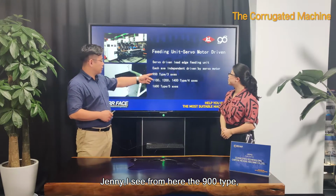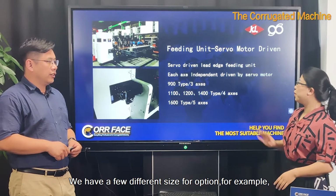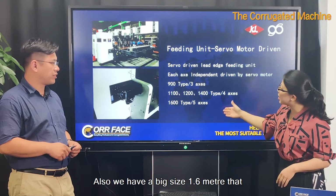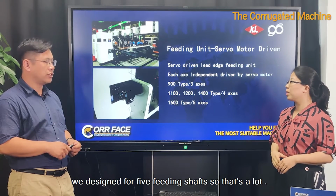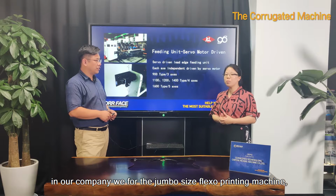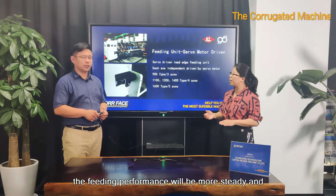Jenny, I see here the 900 type, 1100 type, and 1600 type. You have different sizes, right? Yeah, we have a few different sizes as options. For example, for 900, we use 3 feeding shafts, so we have 3 motors to drive it. Also, we have the big size, 1.6 meter, which we design with 5 feeding shafts. As I know, usually 1.6 meter is 4 maximum. In our company, for the jumbo size flexo printing machine, we also have 5 shafts because the sheet is very big.